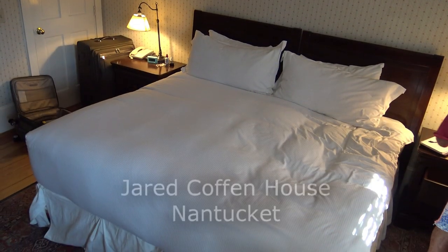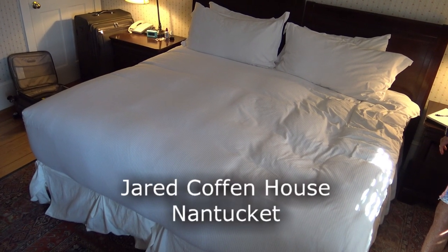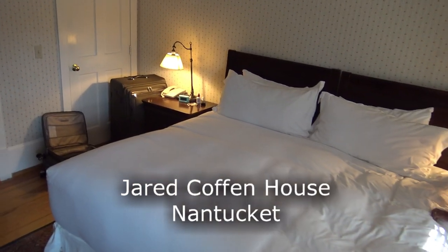Hey, so after that crazy ferry ride and two-hour wait to get a rental car, we're in the Jared Coffin House in downtown Nantucket. This building is 150 years old, they say, and it looks very traditional. We'll walk around and take a look at that. We have an immense king-size bed. There's probably all kinds of geese and feathers and stuff.